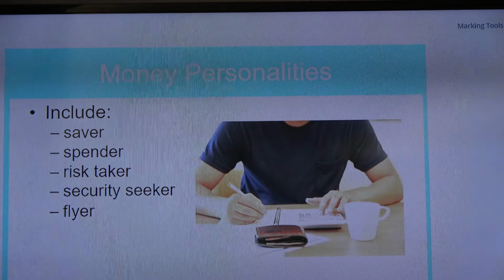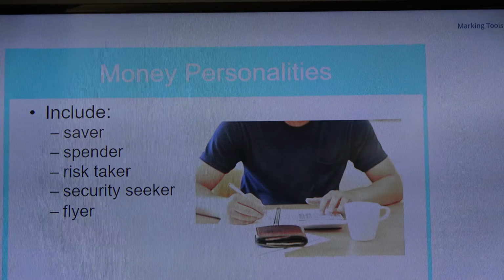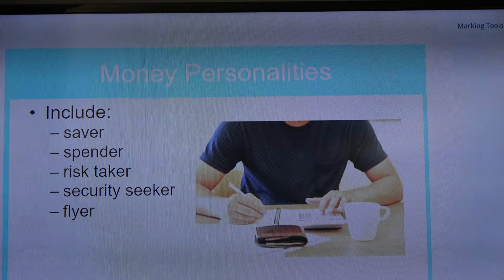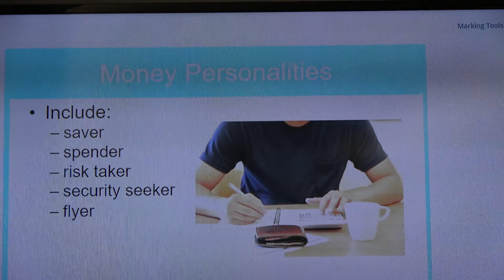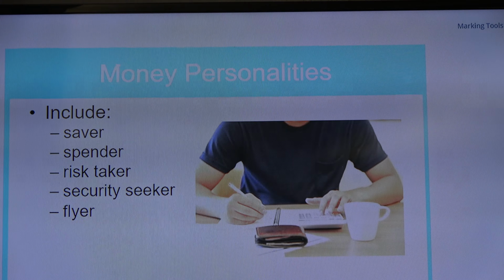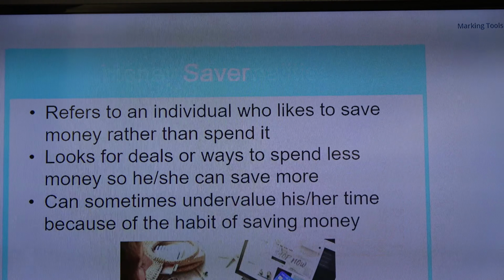These are some additional personality types than the ones in the test, but some of them mean the same thing. So we have a saver, a spender, a risk taker, a security seeker, and a flyer. We'll go over each one of these, and then we'll do a little exercise for you to try to figure out, based on what you know about yourself, which one of these you think you might be. So the first one is saver.